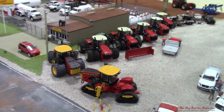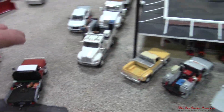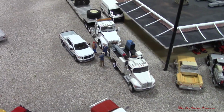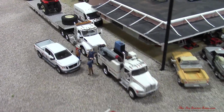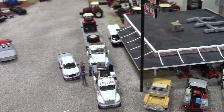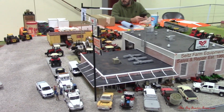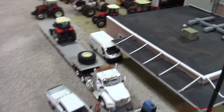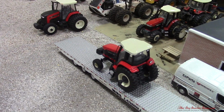From there, like I said, there is a full fleet of Versatile dealership equipment. You'll notice the older service trucks around here are in Case Power Tan. The new ones are in white to show off the Versatile. What we have going on there is a salesman, a truck driver, and the workmen getting ready to haul a good used older Buhler Versatile two-wheel drive. 2210 maybe there. Yep. Always need to see the two-wheel drive.